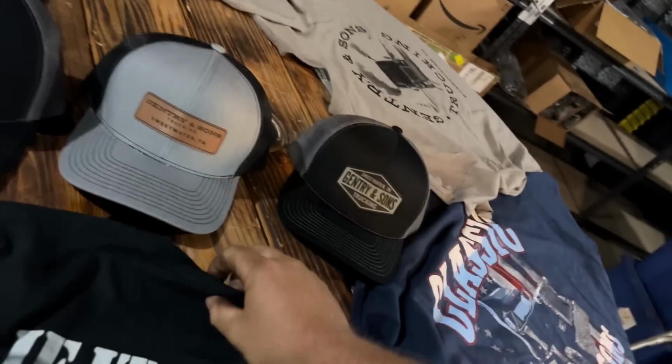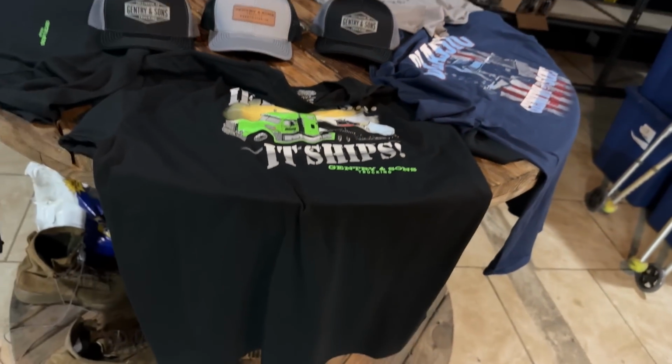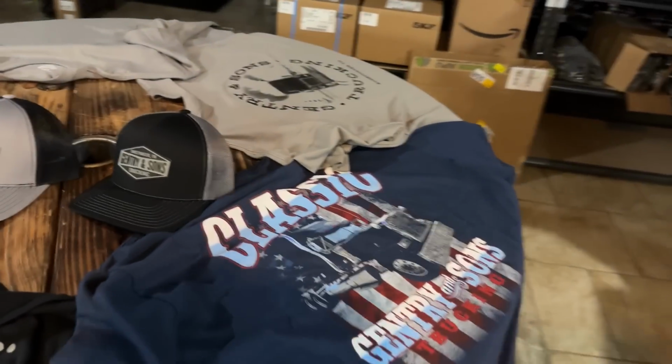And I'm a truck driver. I'm picky about how my clothes fit. I'm a big boy, and I like to feel good about myself. So I'm very, very picky about how my shirt fits, and that's how I go through and pick the merch that we're going to put out to you guys. Because I know a lot of truckers wear merch. So these are authentic Gentry and Sons, picked by me, good quality shirts. You can dry them. They don't shrink up. They actually fit good. And guys, that's important to me. I want you guys to feel good about yourselves. I want to feel good about myself. And I feel like these shirts fit well.